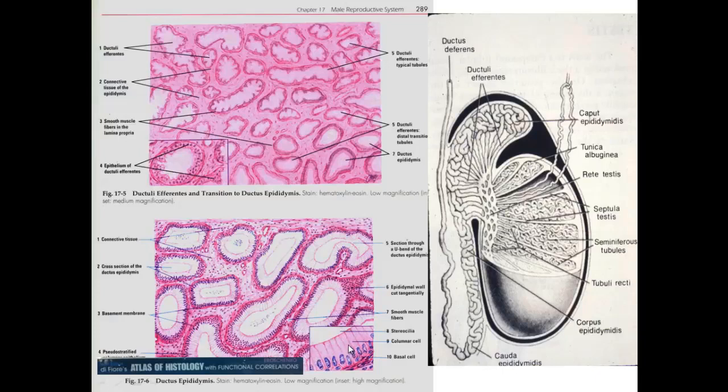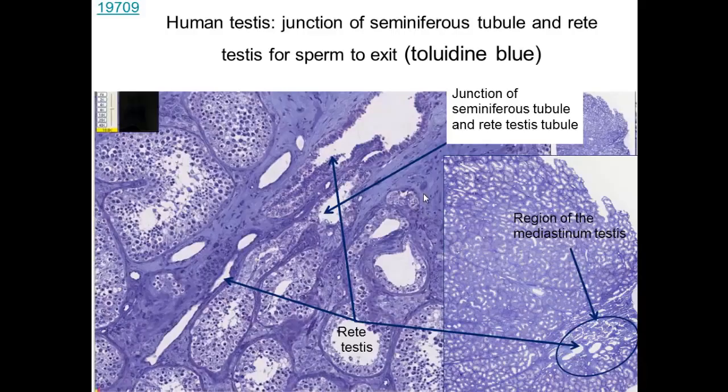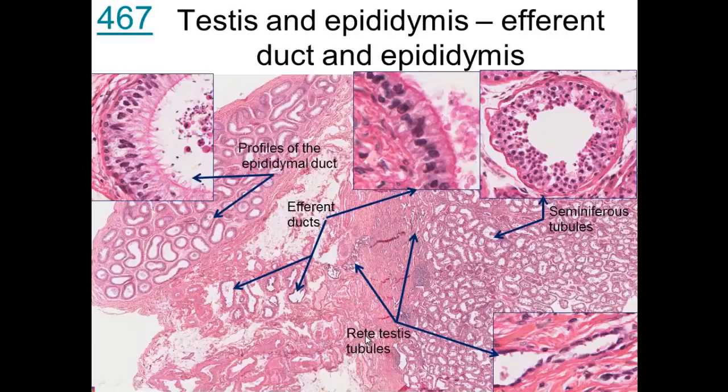Here we see the epididymis uniform, but it has stereocilia on its surface. Now, the seminiferous tubules give rise to the rete testis tubules, and this whole region is known as the mediastinum. So here we see the mediastinum, where the spermatozoa are going from the seminiferous tubules out through the rete testis, through the efferent ducts, and here we see the rete testis tubules in through here. Again, we can see seminiferous tubules over here, the mediastinum area where you have rete testis tubules.